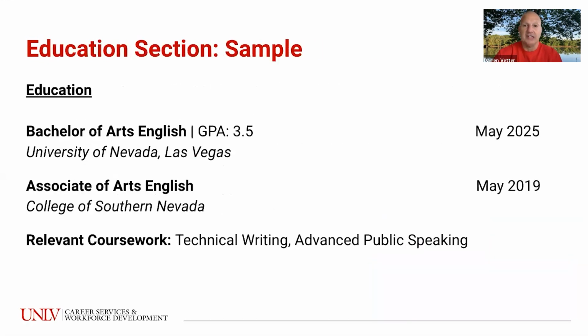So then here's an education sample. So pretty simple. Bachelor of Arts, that same little key above the return key that we use, they separated that. GPA, the dates are over on the right. University of Nevada, Las Vegas is under it. Associates of Arts, College of Southern Nevada, relevant coursework, they listed technical variety, advanced public speaking.